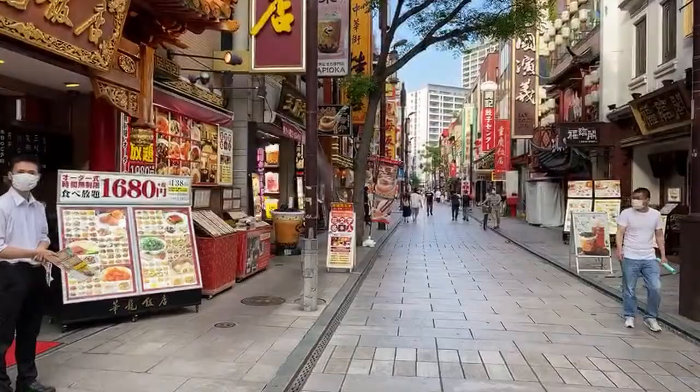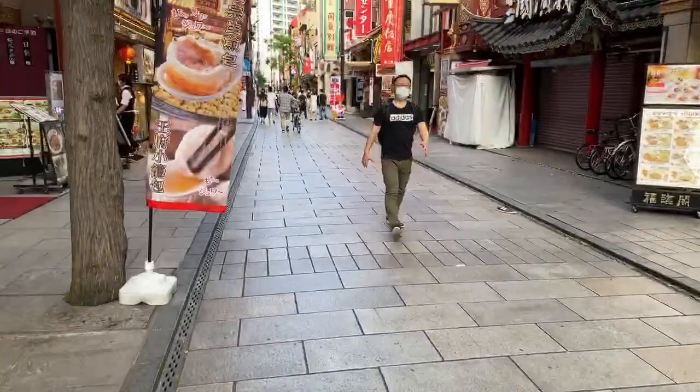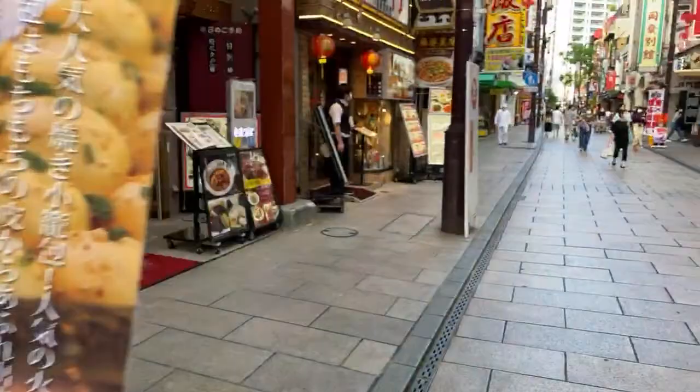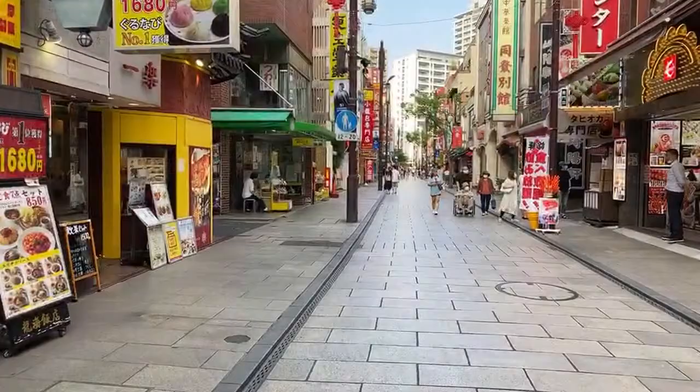It does look good, doesn't it? I like the piece of lettuce in there and the leeks. It feels like I am eating vegetables. I am healthy. Look at that massive tapioca on there. Blackburn, welcome. Mmm.